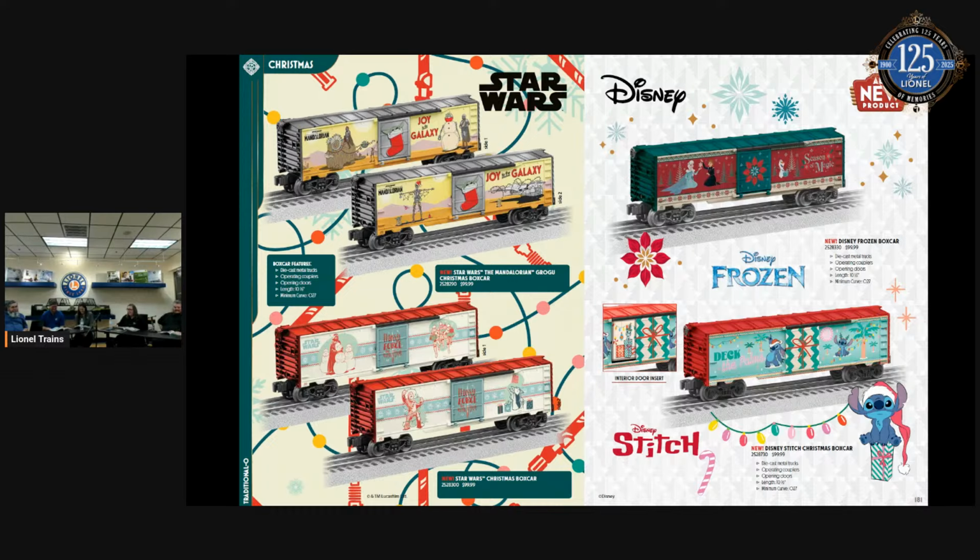For those of you who have collected our Frozen train sets, we have this really great Season of Magic Disney Frozen boxcar. And then Stitch also getting in on the action for Christmas, kind of tropical Christmas with Deck the Palms, and Stitch kind of having a party on the side of this car here.